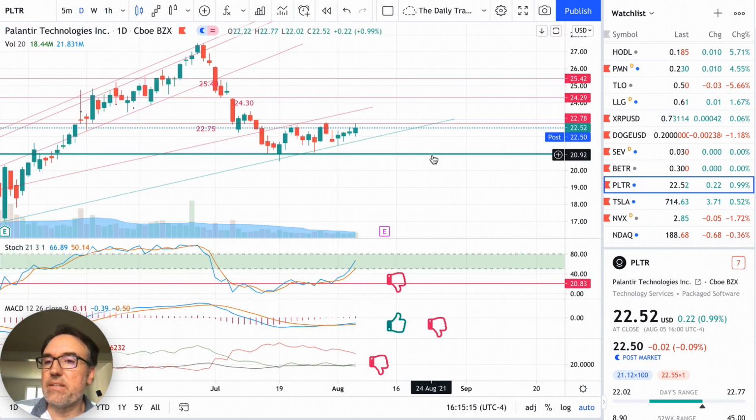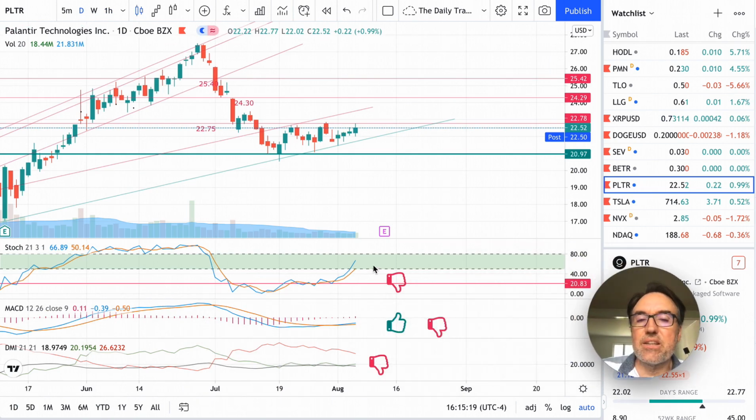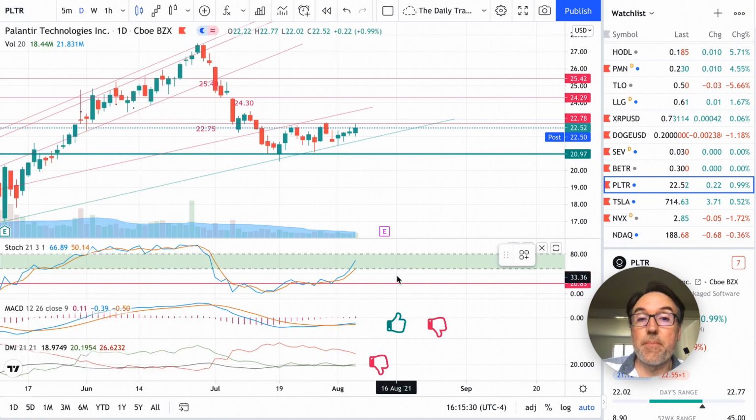So let's look at the indicators. Stochastic is at 66.89, so climbing in the red zone over 50. So we are happy to see this. So this deserves a green thumb up. I'm going to put that right there.